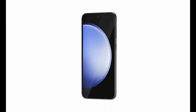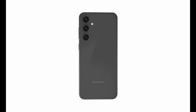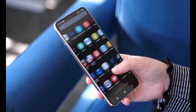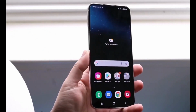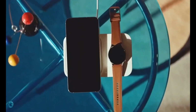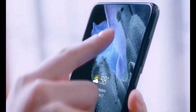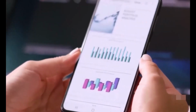Display. Now, turning our attention to the display. While exact details on the Galaxy A55's display specs remain uncertain, if Samsung continues with the A54's display, users can expect satisfaction. Speculations point towards a 6.5-inch flat display featuring a centered Infinity-O front camera. Anticipated specifications include Full HD Plus resolution and a refresh rate of up to 120 Hz. Given the A54's impressive display, any enhancements in this area will surely elevate the overall user experience.